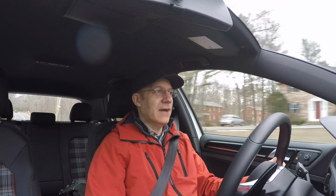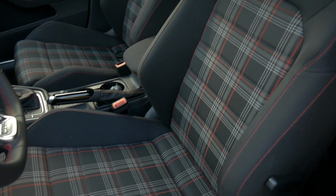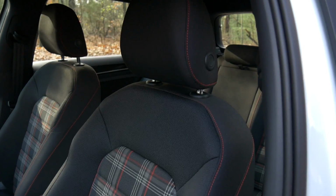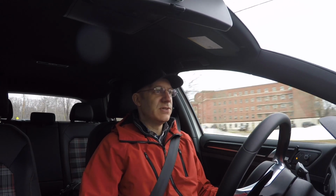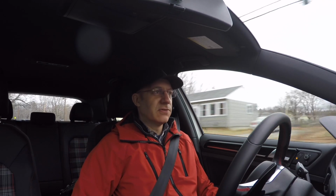Okay, number 1 would have to be the seats. This is where I am all the time when I'm sitting in the GTI. Very, very similar to my Mark 6 GTI seats. They're the same plaid seats. As far as the fabric covers, that's one thing that I wanted with the GTI. I didn't want to go leather, you know, with the bolsters and everything.